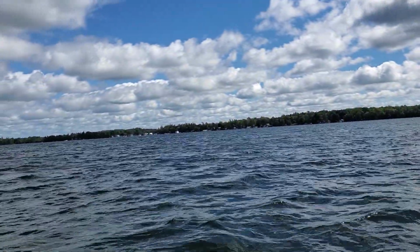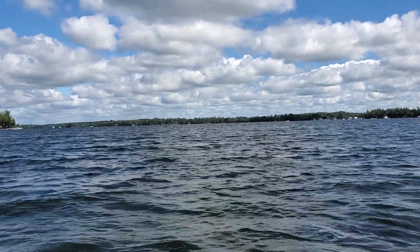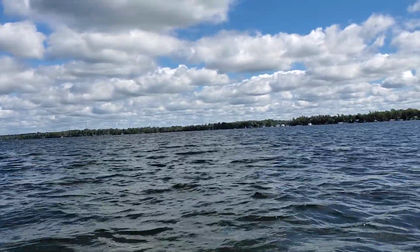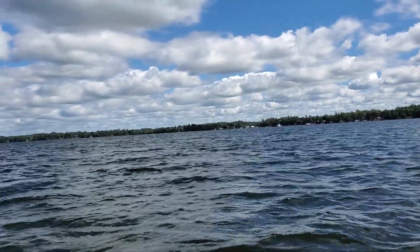And I'm doing that because there's quite a strong north wind, as you probably can hear from the sound on the microphone. If I have to paddle straight into that for a long time, it's going to be pretty exhausting. And I'd rather minimize my time spent in the middle of the lake.